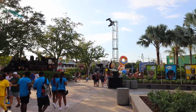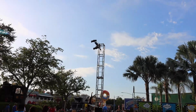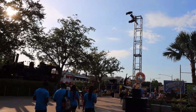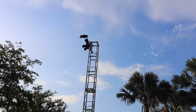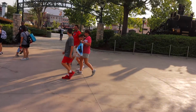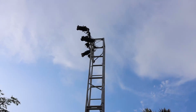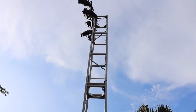Heading into Springfield, this lighting truss did not have lights up on it last time we were here on Sunday, and now has lights. So something's going to be here. A lot of people think this is where Megan is going to come in as a scare zone, which would be really interesting. A lot of wandering Megans through this area. It's really tight right here though, so I don't know. I don't know what they're going to do, but I'm interested. This is usually not here, so guess we'll find out.